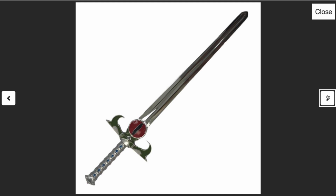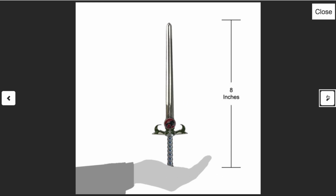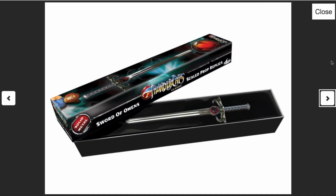Well done, Entertainment Earth. Well done. That's exactly the way I would have done it. Wonderful. Yes, so definitely, measuring it at 8 inches long, it's going to be a wonderful collectible for anybody who needs this for their desktop. Not gonna complain about that. But for me, I do have to say, it's not gonna hit the mark.